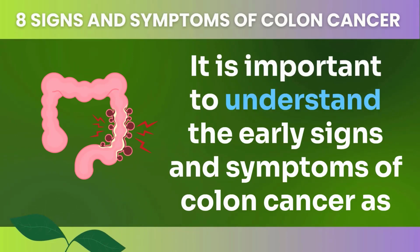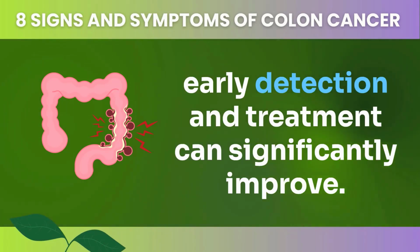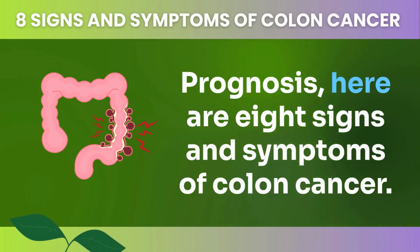It is important to understand the early signs and symptoms of colon cancer, as early detection and treatment can significantly improve prognosis. Here are 8 signs and symptoms of colon cancer.